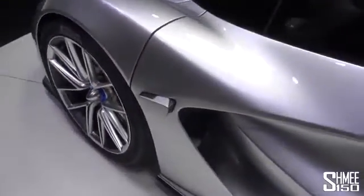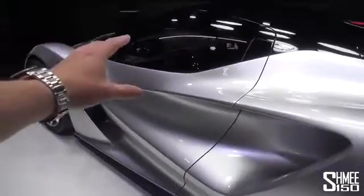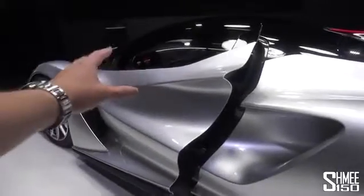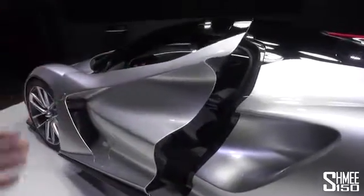Let me show you the mirrors in operation then, the way that they pop out at the side. This is very clever. You can see just inside. Now when the doors open, and remember this car that we're looking at here is their show car, the mirrors tucked back in. The final production car will have doors that open quicker and more quietly as well.